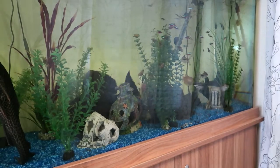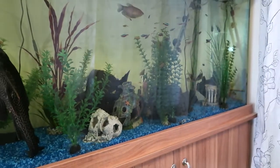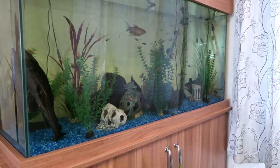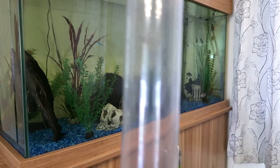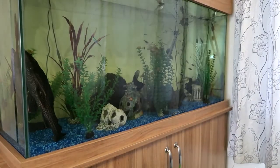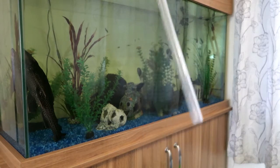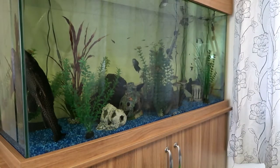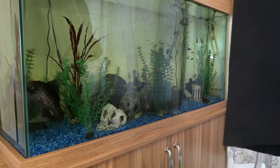So what I've done is I bought a big siphon tube. Just trying to get you a bit so you can sort of see with any luck. I bought this. It's a great big tube, which is great for this tank, but it doesn't have one of them things that you suck on the end. You know, the pump bit. So what we're going to do is put this in and disturb all the fishes.